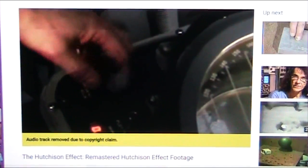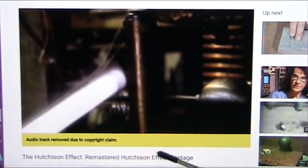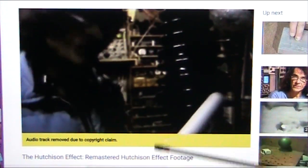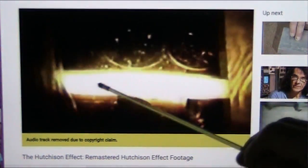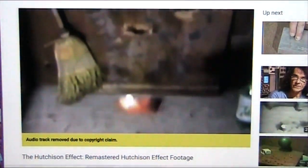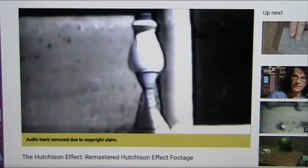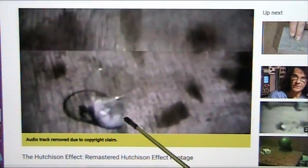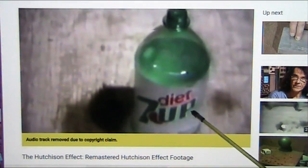All right, I don't know why they remove audio track on this, but it says a copyright claim. I don't know. But this guy did some really strange work, and what he was doing was, you see this here? He's regulating these things. Look, anti-gravity. He can make these things do insane things just by, look, the fluid. See that? Watch this.